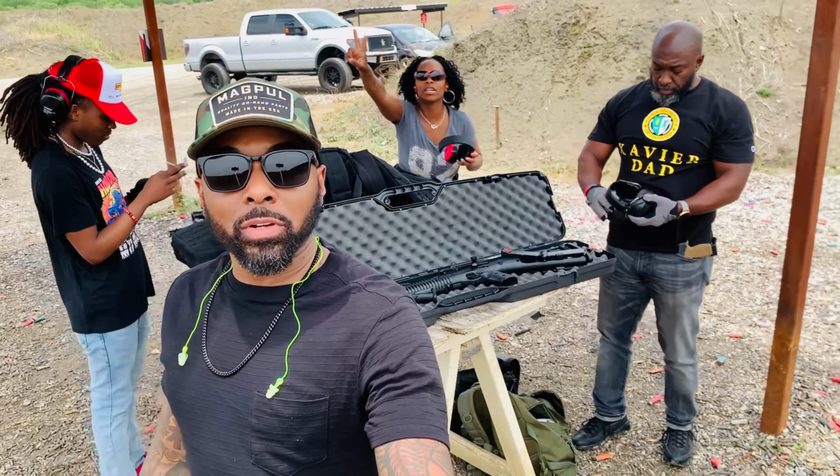What is that? Is that the SIG? That's the SIG P365. You got that laser. What laser is that? That's the Crimson Trace. Is that the 15 round magazine? With the extended barrel. The XL model, grip model. Alright. And can you conceal it?